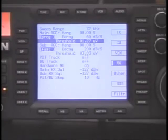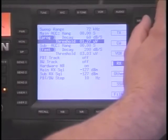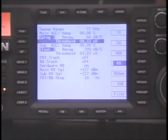You can hear there's a fairly weak signal on this frequency. What I'll do is turn the multi-knob to adjust the threshold and see if we can make him a little more readable. You can see we've now increased the signal to noise ratio by backing the gain down just a little bit and having that signal come up out of the noise. This is about an S2 signal on the S meter at the moment. The effect is even more dramatic on a signal down at the noise floor level.